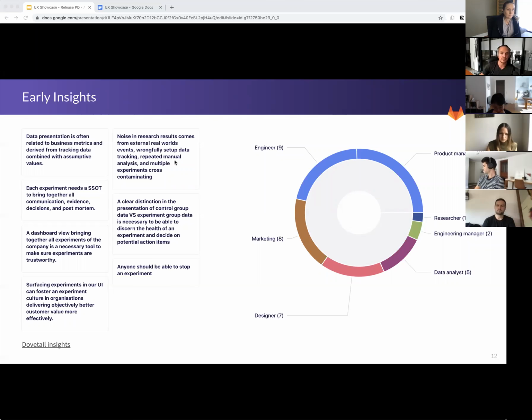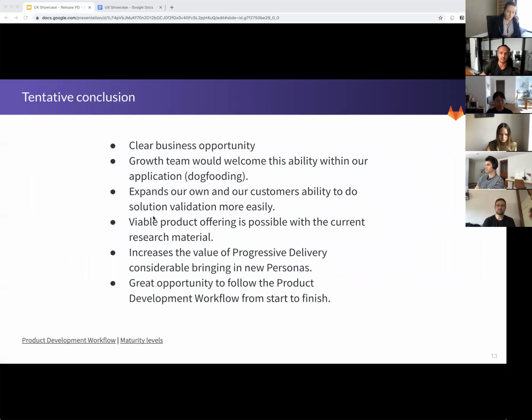There's a lot of other interesting insights here, and these are just the first few. There's got to be a lot more, but I think with the information we currently have, we can go to at least a viable state of A/B testing, which is nice.